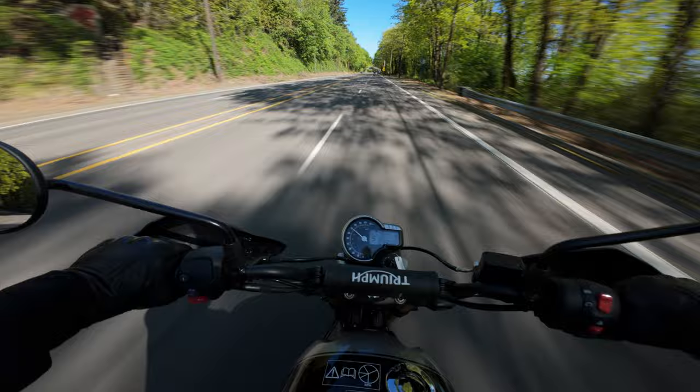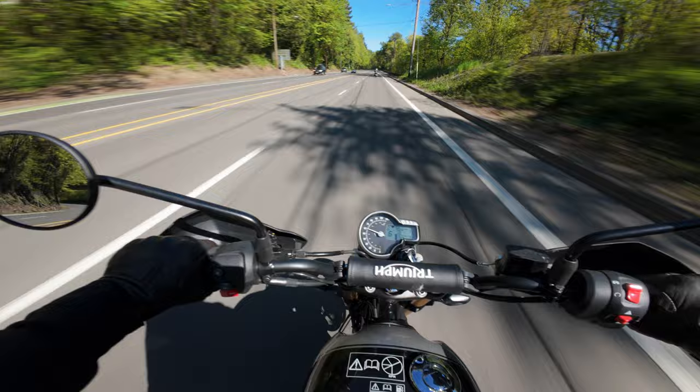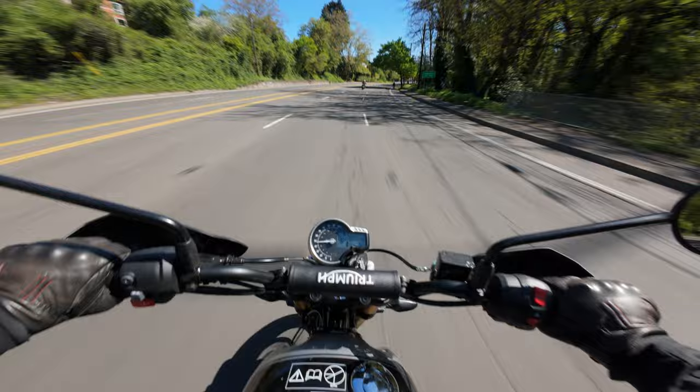Okay. Well, I'm feeling some vibration in the foot pegs, but nothing serious at all. Nothing to speak of in the handlebars. I could definitely see taking this out on the highway, no problem. I'm not exactly sure what the top speed is. I want to say it's 90, but I'm not really sure. I don't really care. I just proved that I have enough speed for everything I need.